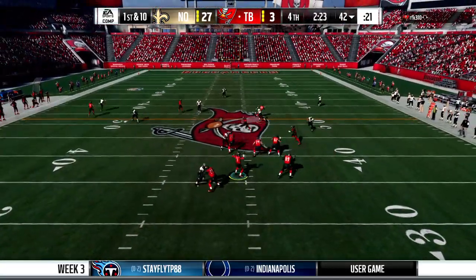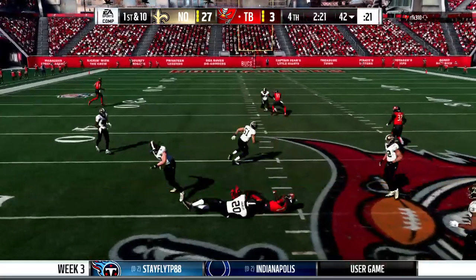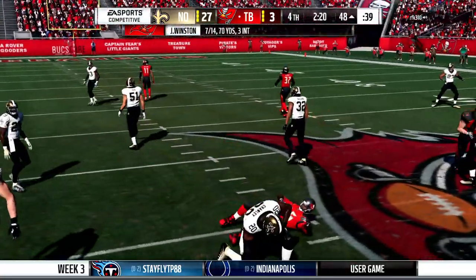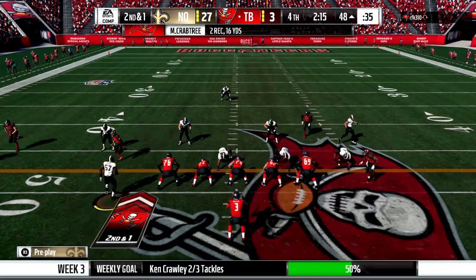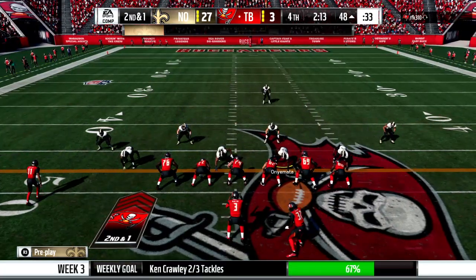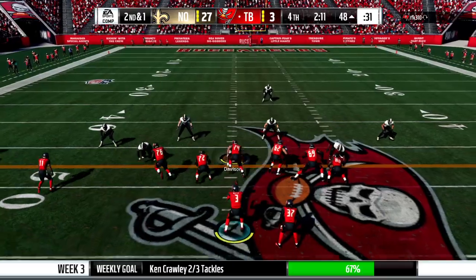They go back to the air here after the INT on the last drive. Crabtree with it over the middle. And he'll be brought down at the 48-yard line. Give him 9 there on the first down completion. Hard to believe his first catch of the game defensively.